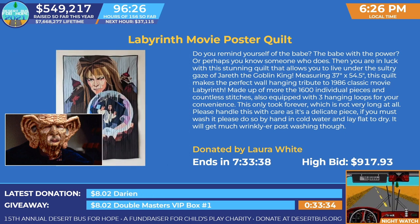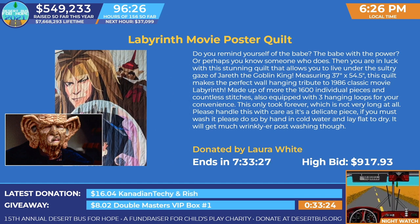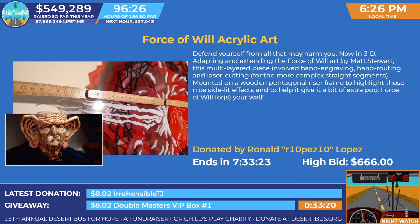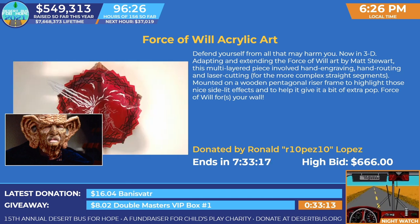Donated by Laura White, this stunning example of fabric art is currently going for $917.93 for the next 7 hours and 33 minutes. The crafter, who is in chat as Microtoad, says you can check out some behind-the-scenes work on the quilt on their Instagram. Oh, awesome. Fantastic.